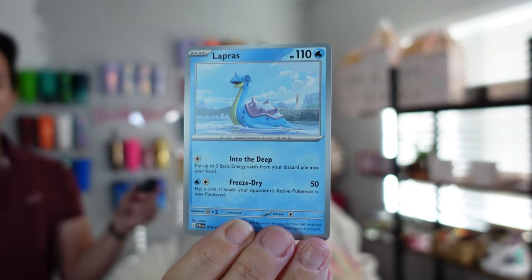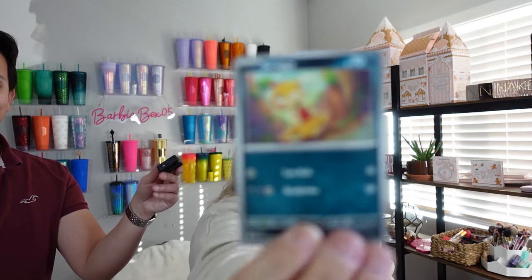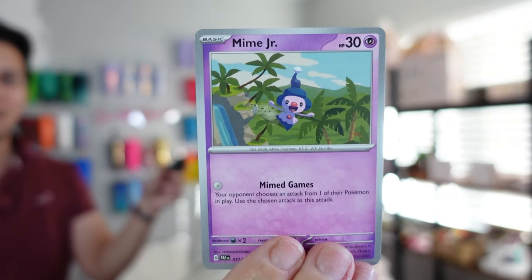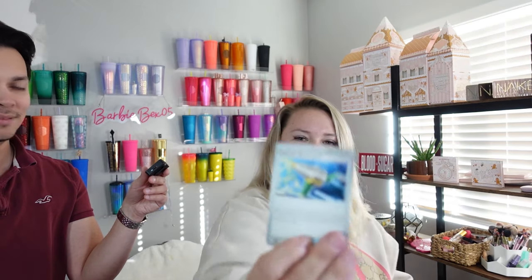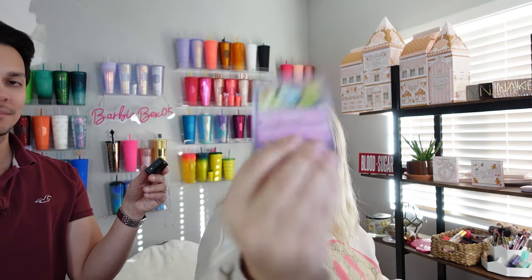All right, so this is Lapras. It's a pretty one. It's like a Loch Ness. Scraggy! What a cutie. That's a new one. Mime Jr. Mime. And then there's Mastiff, the master of the chiff. And then there's Electric Generator. And then Swoobat. And then Gengar? Gengar!